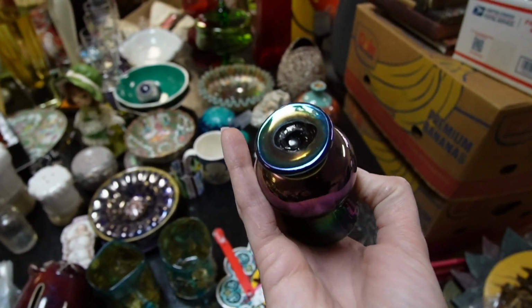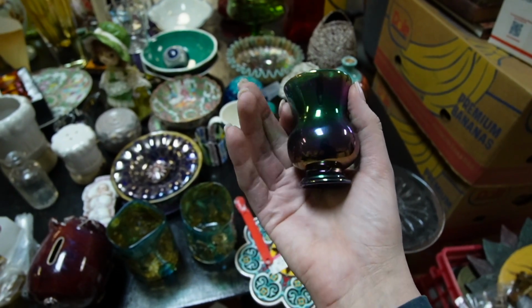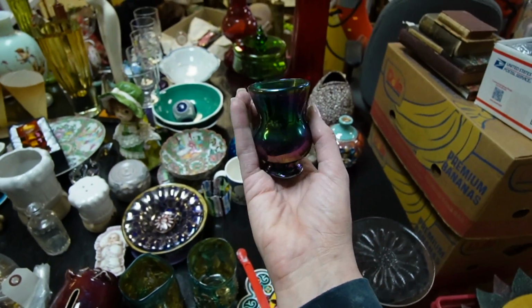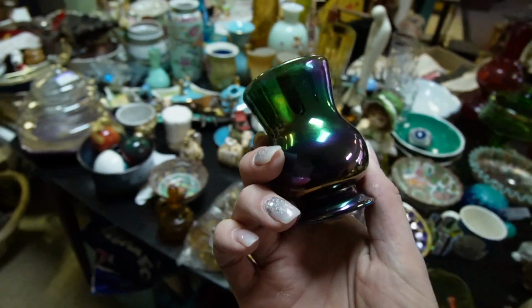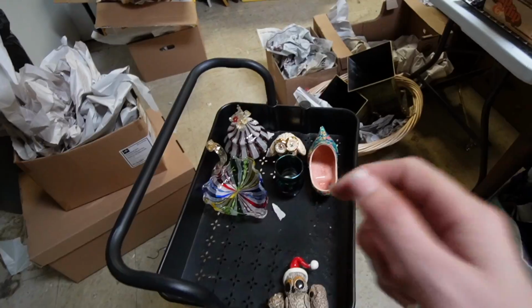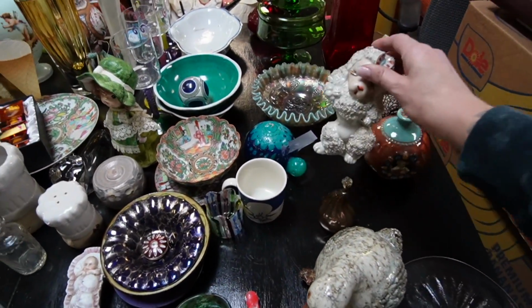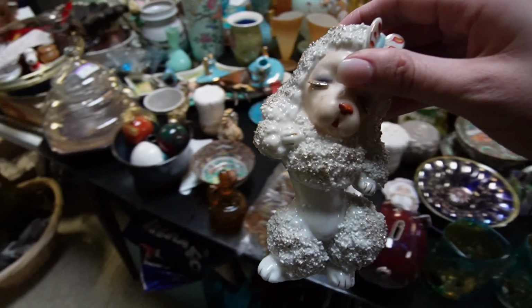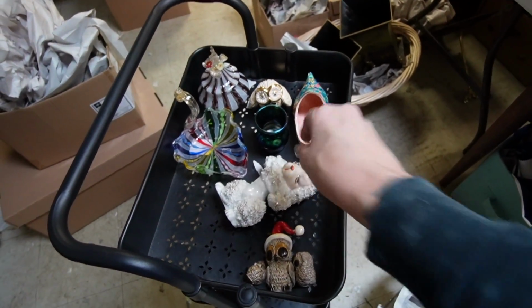This is really amazing, and it is marked. I don't know what it's marked though. Just look at that iridescence, like an oily sheen. It's really fancy. I'll have to try to figure out that mark. I'm sure Peter can help me. Poodle.